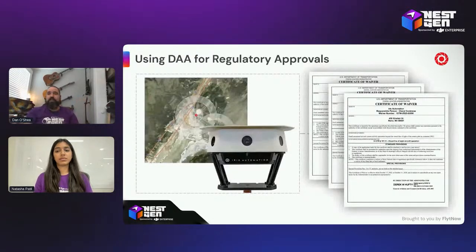So, I think we touched on this a little bit. Can you get an approval with the DAA system? Yeah. Can it be true BVLOS? Yeah. And can you escape outside of that shielding? Yeah, we think we can. We're still doing the work with the FAA. Shielding's relatively new, but the signals that we're getting is that yes, you can. You can do this. And really, the time is now to try to strike.